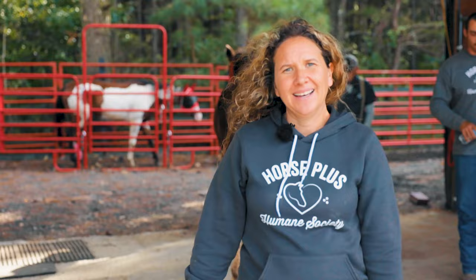At the auction, we noticed this horse also, in his hind end, has locking stifles and he was having a really hard time moving around. So a little worried about his long-term health, but we'll see what the vets think.